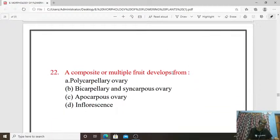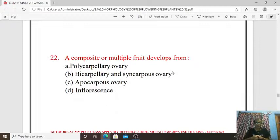The next, 22nd. A composite or multiple fruit develops from what? Polycarpillary ovary, bicarpillary and syncarpous ovary, apocarpous ovary, inflorescence. So 22nd question, it is bicarpillary syncarpous ovary. Bicarpillary syncarpous fused ovary has two carpels, and composite or multiple fruits will develop from that kind of ovary with their specific nature after fertilization.